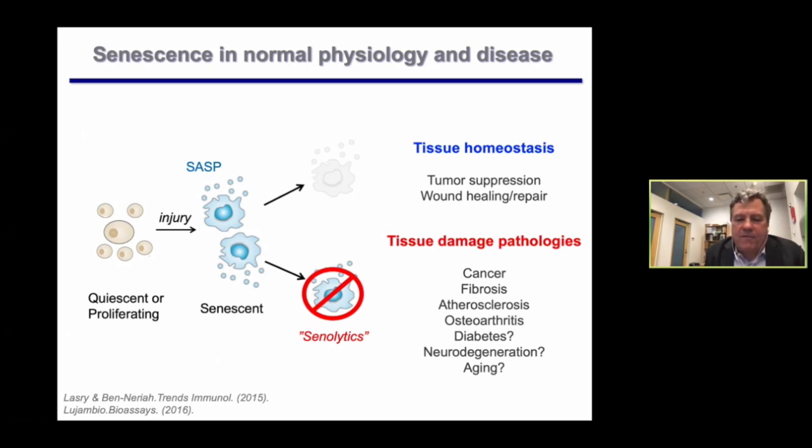Now, there's been a lot of effort to develop small molecule so-called senolytics to eliminate senescent cells from tissues. And this has shown promise. Of course, with all small molecules, specificity is an issue. And we wondered whether or not we could take advantage of the fact, as I already showed you, that the immune system can serve as a natural senolytic to eliminate senescent cells, to try to target these senescence-associated pathologies.